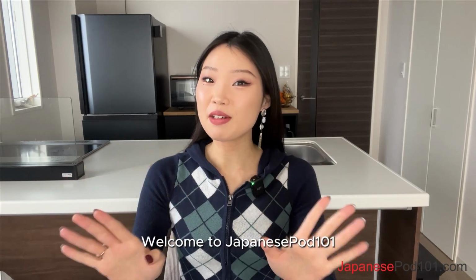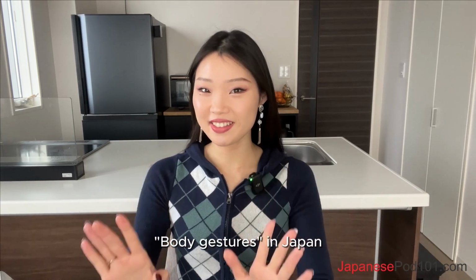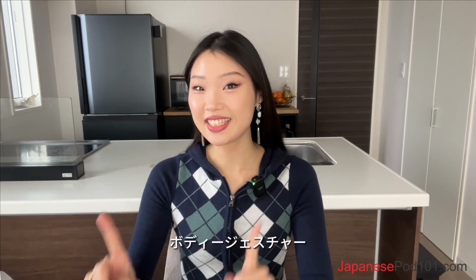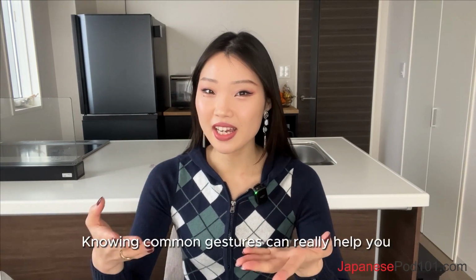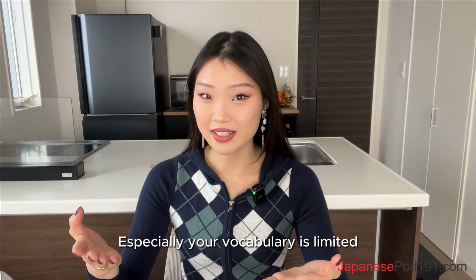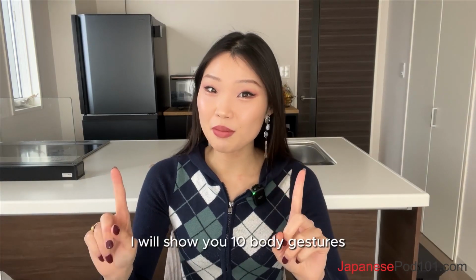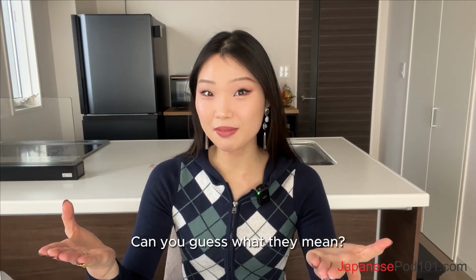Welcome to Japanese 401. Hi, I'm Saya. Today we are going to talk about body gestures in Japan. Body gesture. Knowing common gestures can really help you communicate in Japan, especially if your vocabulary is limited. So let's get started. I will show you 10 body gestures. Can you guess what I mean?